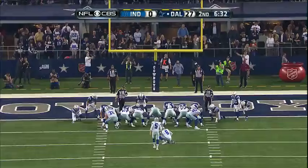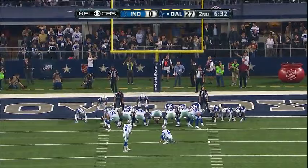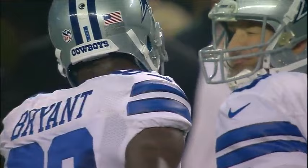This first Cowboy touchdown on the ground. And not surprisingly, Murray has his 12th of the season. 28-0. Romo and Dez are enjoying every minute of it. It's the Cowboys in a romp.